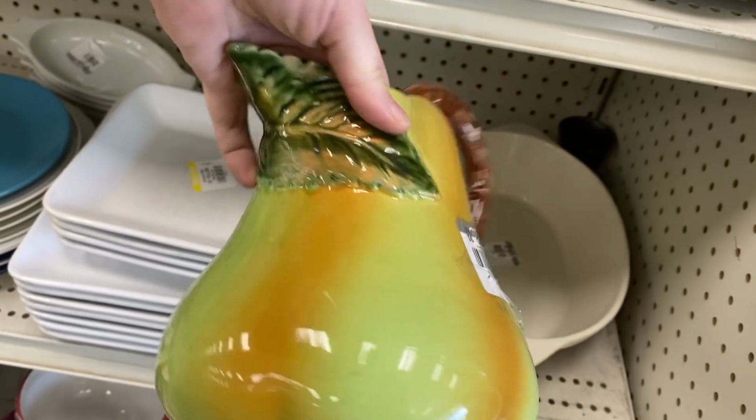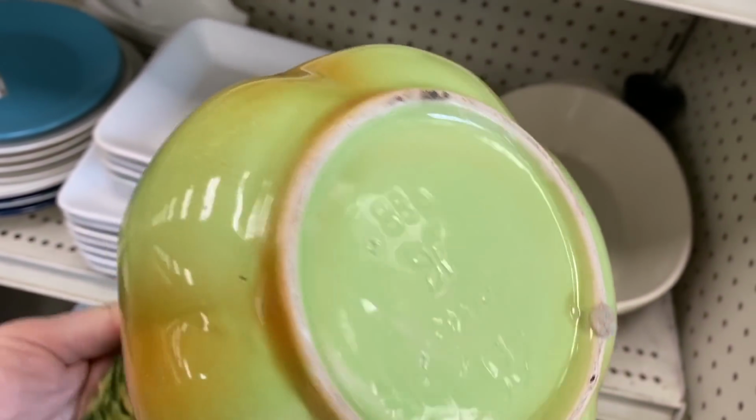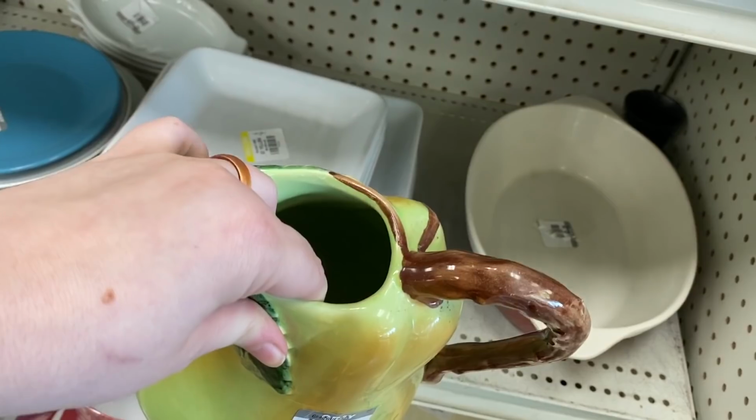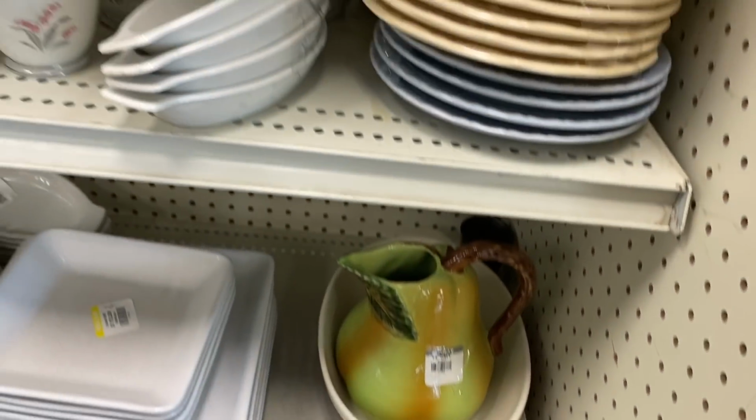I've been really into fruit decor for the kitchen lately. I don't know why, but I've just been drawn to it a lot. I recently picked up some chalkware little fruits to put up on my kitchen wall, and yeah, just been drawn to it a lot.